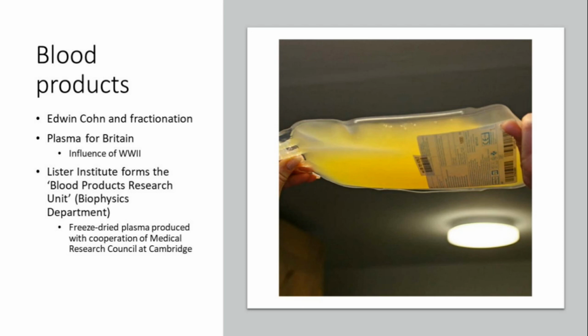And the Blood Products Research Unit was formed, and this was part of the Lister Biophysics Department. And this was backed by the Medical Research Council. So in the early 1950s, this kind of interest in the possibilities of blood products began to emerge.